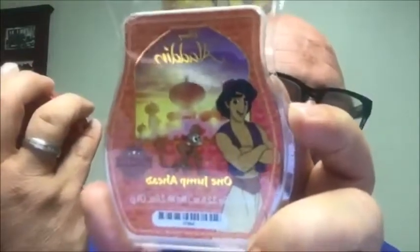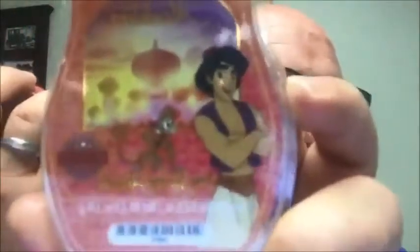Apple. I don't get any citrus. Oh, gosh, y'all, this is good. This is the packaging. It's got Prince Ali on it. There he is right there. And a boo-boo. One Jump Ahead. This is nice.